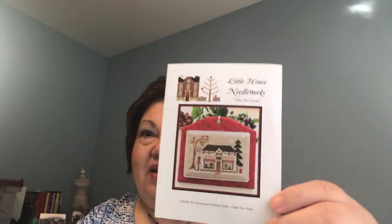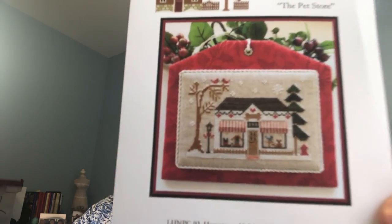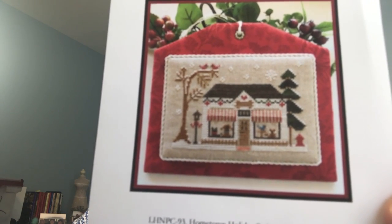I have finished up a rotation that was actually a new start for the first of the month in March for the LHN series SAL and the Cross Stitch Finish Line serial SAL. And I'm using Hometown Holidays for these two SALs. And this month, my start and finish was the pet store.